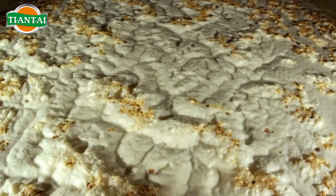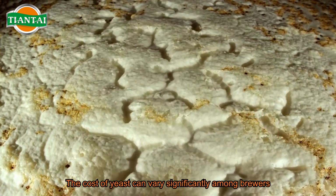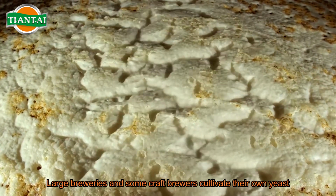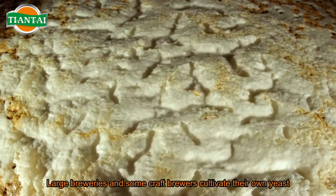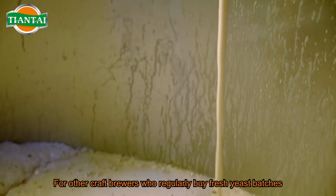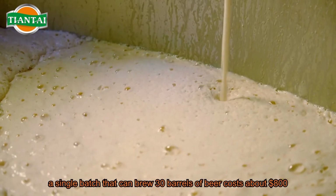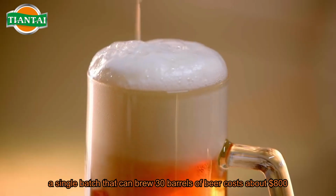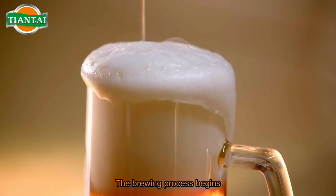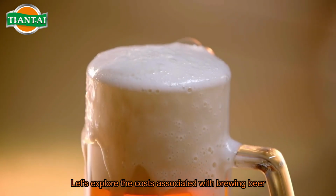Yeast costs. The cost of yeast can vary significantly among brewers. Large breweries and some craft brewers cultivate their own yeast, reducing yeast costs to almost nothing. For other craft brewers who regularly buy fresh yeast batches, a single batch that can brew 30 barrels of beer costs about $800. The brewing process begins. Let's explore the costs associated with brewing beer.